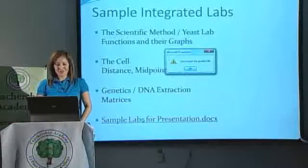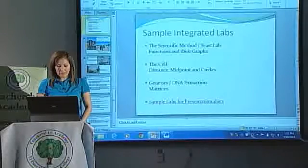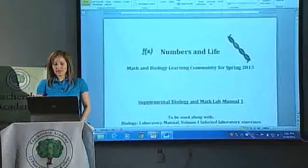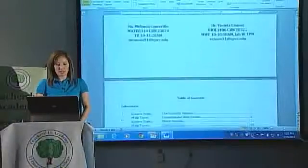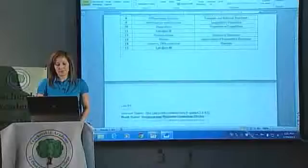I can't show you all of the labs that we worked on, but I do have examples that I just wanted to briefly show. This is our manual that I have here, and I just picked a few labs just so that people can see an example of what we're working on here.